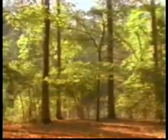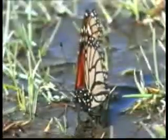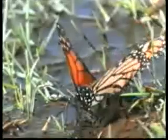After flying for 2 months, they arrive at the warm forests of the south. The trees are covered with millions of monarchs. The monarchs will stay here from December to March, and during these 4 months, they will not eat a single thing. They survive on the fat deposited in their bodies and only drink water.